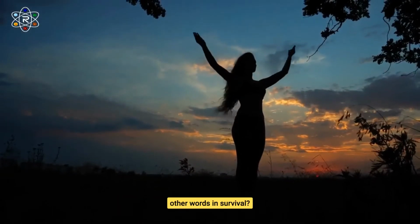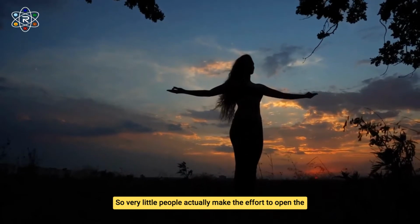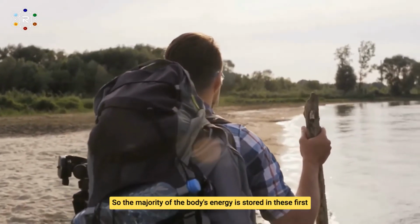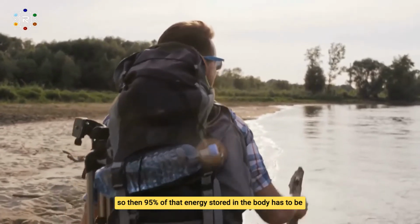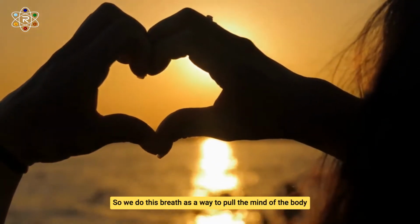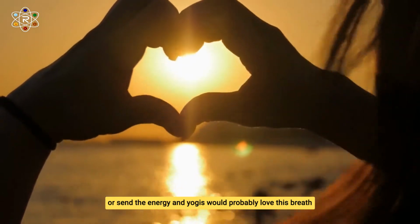In other words, in survival, it's not a good time to open your heart. So very few people actually make the effort to open their heart, and most of their thoughts and feelings are activating these lower centers. So the majority of the body's energy is stored in these first three centers. Then 95% of that energy stored in the body has to be liberated and driven back to the brain. So we do this breath as a way to pull the mind out of the body, or ascend the energy.